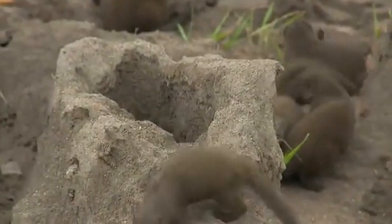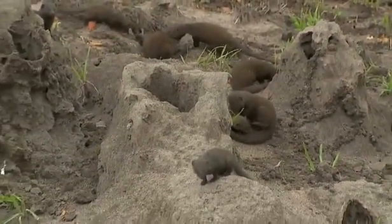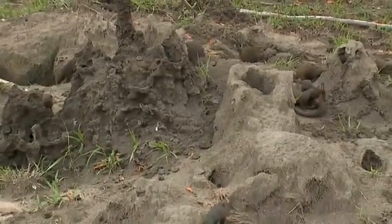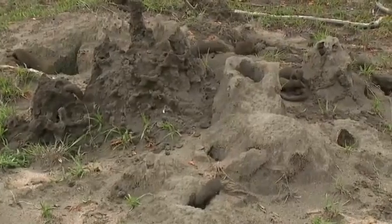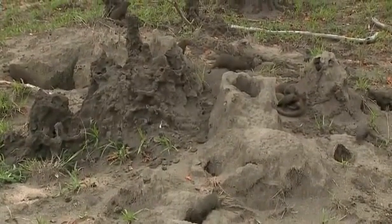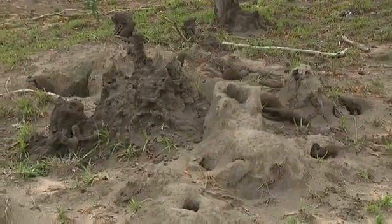And they will go down into the mound well before dark, so that they can be totally safe by the time the nocturnal animals move around. An owl would happily eat one of these chaps, so they'll stay away from any darkness. This is just the most amazing sighting.